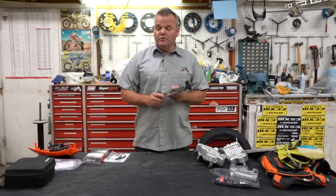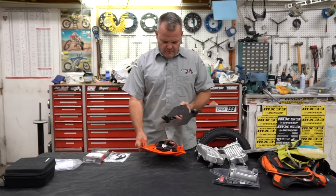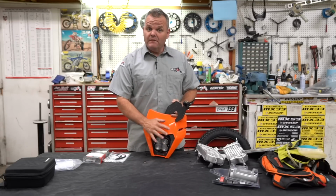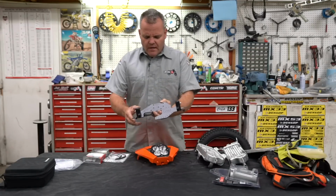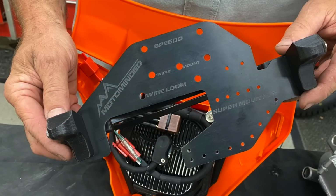This is one of the most unique and new products that I have found. This is a KTM headlight. Here we've got our Baja light, and MotoMinded has mounted this light. We've been using this stuff for years. Well, MotoMinded made this simple bracket. And this bracket, as you can see, has little writing where everything goes.